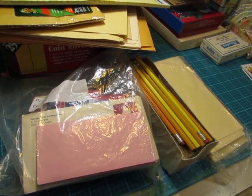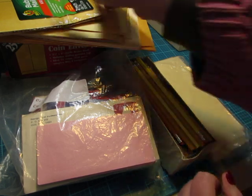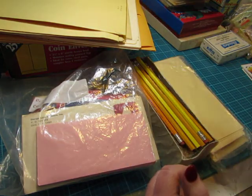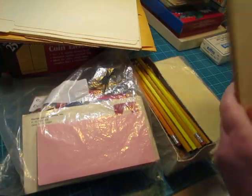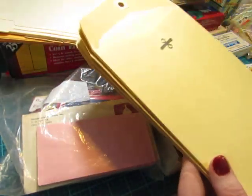So I like them. And I just got a legal size pad. I could have gotten probably about 8 of these, but I just picked one up. And I got a pack of 2 little bubble mailers. I use bubble mailers a lot with my shop. And these were loose. I like the color of these, the paler color. These look older. So they're 6.5 by 9.5, about 7 of them, I think.